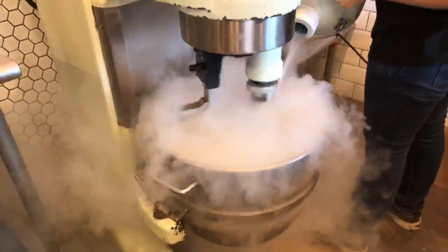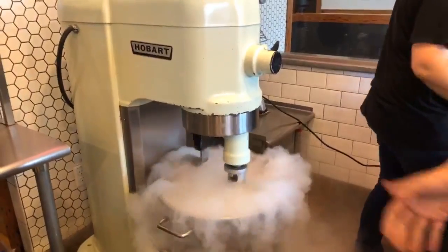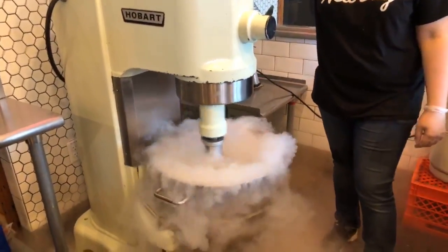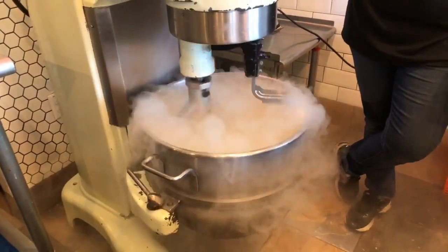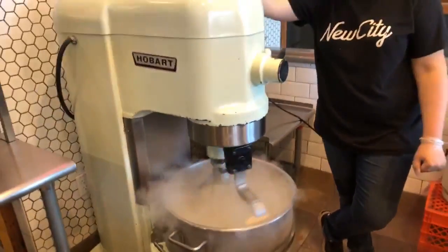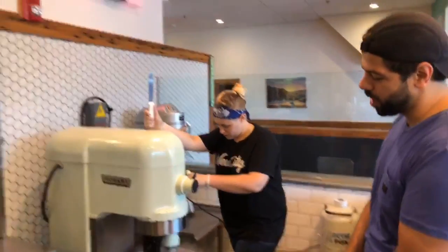And it helps, like I said, it locks in the flavor. The ice cream doesn't get overworked. It's really smooth. It creates an amazing texture, and then from there the ice cream goes into a cabinet for hardening even more. So right now you're essentially whipping the cream and freezing it at the same time. That's incredible.